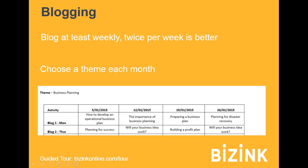This helps to improve our ranking on Google as well. And I don't have time to write fresh content for every single blog. So again, I turn to BizInk, look at the blogs and guides that are available, and turn that into a blog. So I haven't got to spend hours creating things.